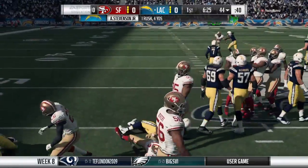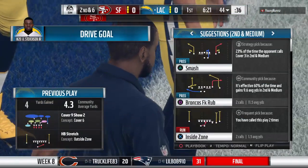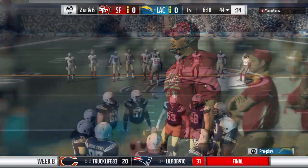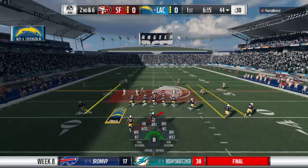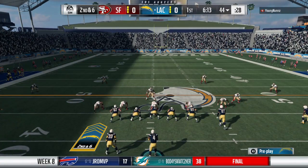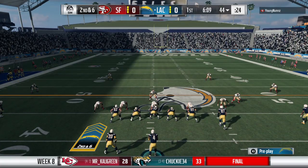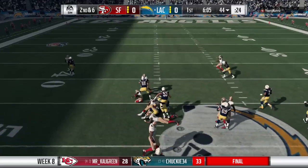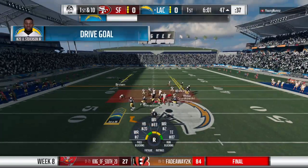And he'll be brought down just shy of the 45. Call it a gain of 4 on first, and that'll make it second down. It's really simple to say that they know their identity, that they are a passing team. But one of the reasons that they're so successful, they know how to mix in the run and make sure that they keep the defense off balance and not able to just simply say, let's go get the quarterback and disrupt things. They'll run it now out of the gun. 9 yards on the pickup there, and it keeps the drive alive.